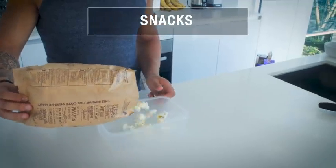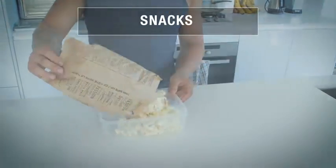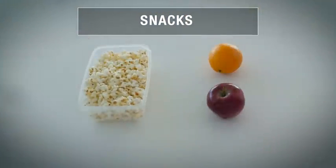And lastly, for snacks, as mentioned earlier, foods such as minimally flavored popcorn, oranges, and apples are all great options that are going to keep you full until your next meal. I hope that you're able to see that it's little tweaks in your diet like the ones I went through in this video that really make all the difference when it comes to losing fat as fast as possible.